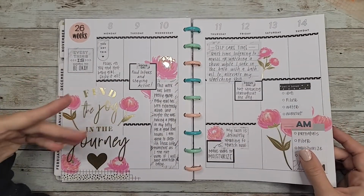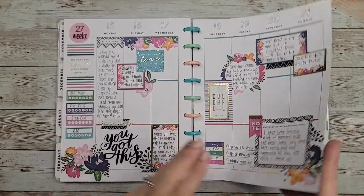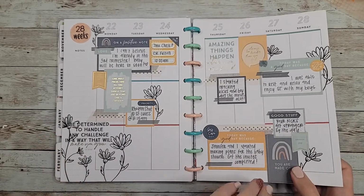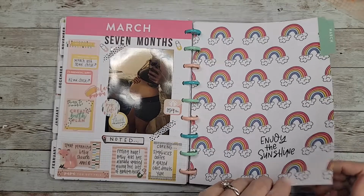I'm just flipping through this really quick. I'm sure you don't really care about my symptoms and all of that, but I just wanted to show you how I had this planner set up for my pregnancy. It was really helpful and a good place to write stuff down. This is 7 months.